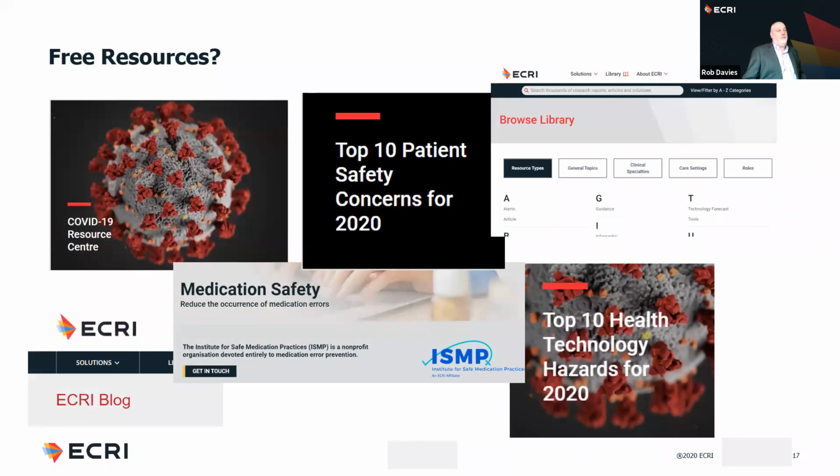What I have talked about here today is what I think is the heart of a well-implemented health technology management system, and that's the equipment management side of things. But that's just one part of it. And there are many, many more tools that you need in your toolbox to be able to deliver a safe environment for patients and staff in healthcare.